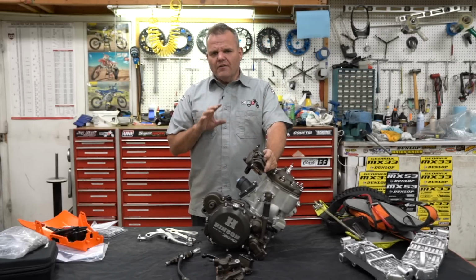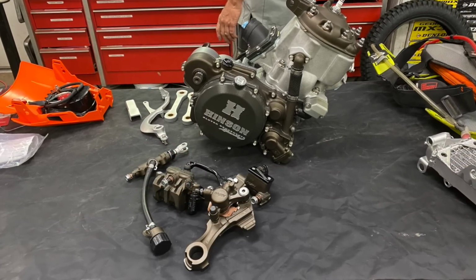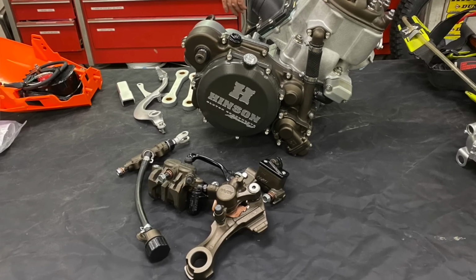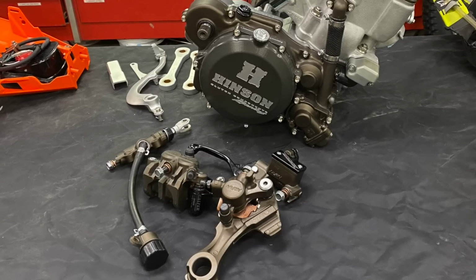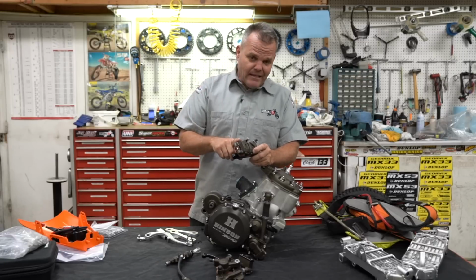Now Cerakoting is also another really popular thing that's taking off. It's basically like a paint. A lot of guys do it at home. There's some guys, Cameron has a channel and he shows how to do it yourself. You can do it yourself. There's a company in Florida called Motoblasters, and they do the vapor blasting and Cerakoting if you want to do both.